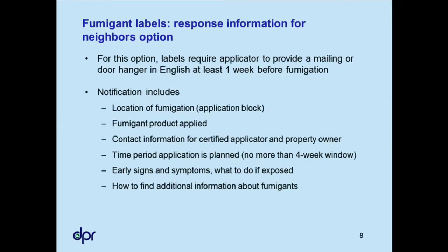When the grower applicator is required to implement these emergency preparedness measures and chooses to provide the notification, then that notification must be provided in English through a mailing or door hanger at least 1 week prior to the fumigation. That notification must include information on the location of the fumigation, the product that's being applied, contact information both for the applicator and the property owner, the time period when that fumigation may occur, and that time period can be within a 4-week window. The notification must also include the signs and symptoms of fumigant exposure and how to find additional information about fumigants.